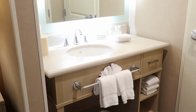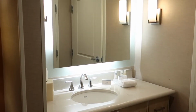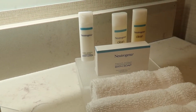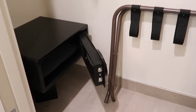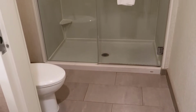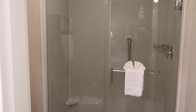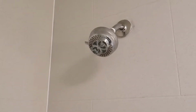Beside the bed, the restroom is separated into 2 rooms. One room has the vanity and sink with Neutrogena toiletries, and a closet with an iron, ironing board, luggage stand, safe, and extra bedding. The second room has a shower, towels, and the toilet. Even though there were parts of this room that felt dirty, the bathroom was definitely clean.